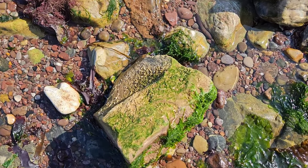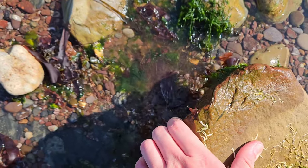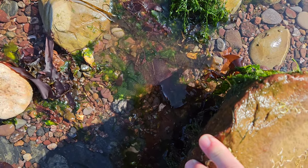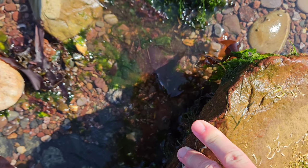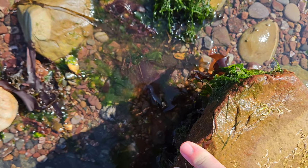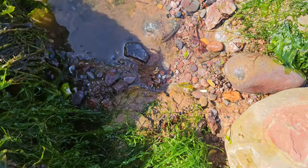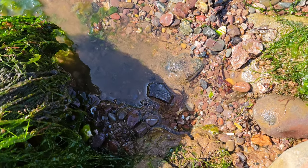Okay, let's flip a few rocks over and see what we can find. These ones are pretty shallow, so maybe a couple of crabs, couple of prawns. Doesn't look like there's anything under this one though. Got another little one here. Not too much going on under this one either.